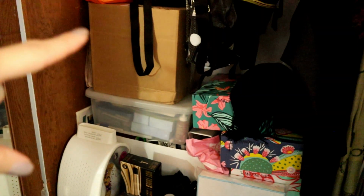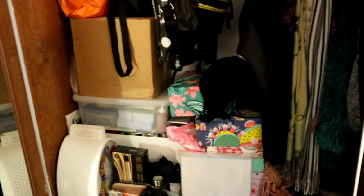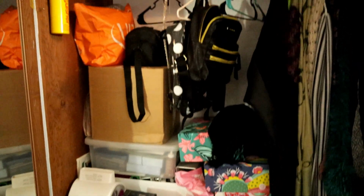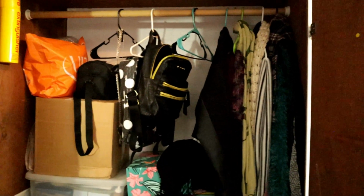See this box right here? This box is full of makeup product boxes. I don't know why I keep that stuff. Are any of you crazy like that? I feel like it's a little bit crazy.